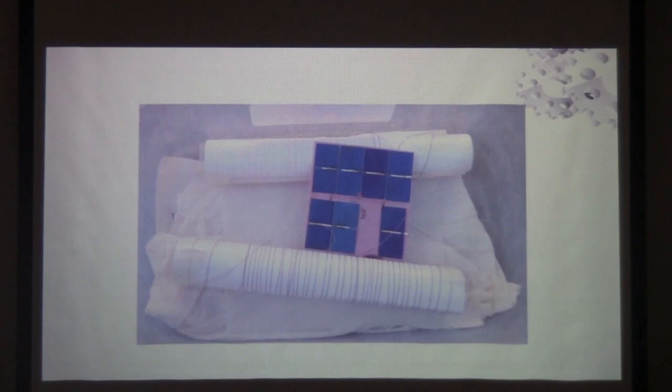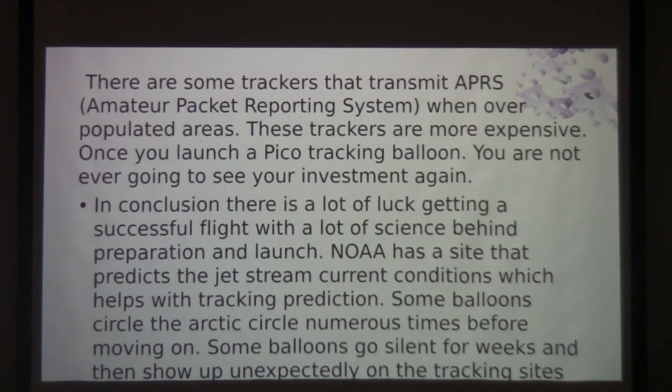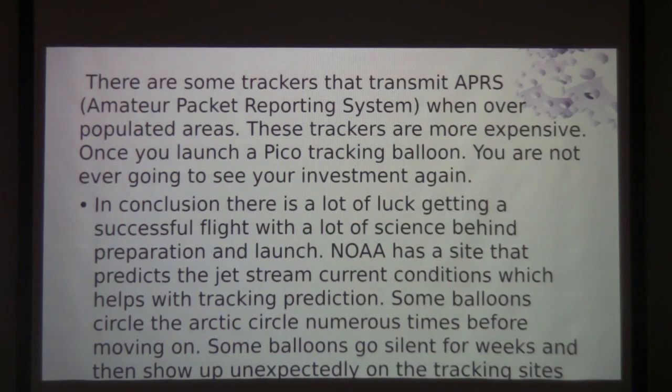And a lot of people go, "Oh, can I come watch you launch?" And the answer is no, because with 2 people, you don't want a lot of people around watching what you're doing, because it just adds more stress to getting it launched. You can tell them to look on the website and you'll see it. You can track it. And then I talked about the APRS.